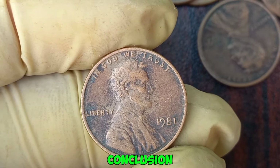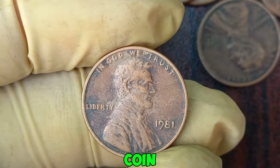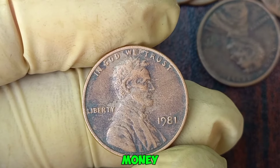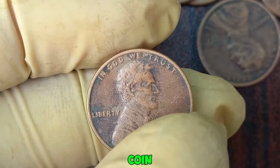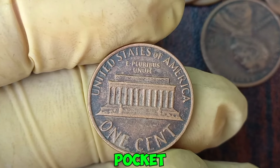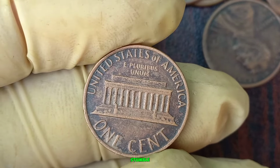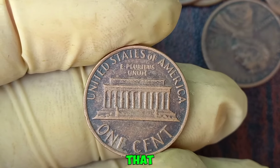In conclusion, the 1981 no-mint-mark Lincoln penny is a fascinating coin with the potential to be worth big money. Whether you're a seasoned coin collector or just starting out, keep an eye out for this rare gem in your pocket change or coin collection. Who knows, you might just stumble upon a valuable treasure that could change your life.